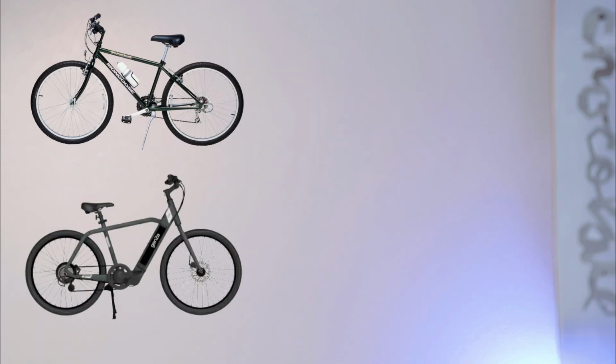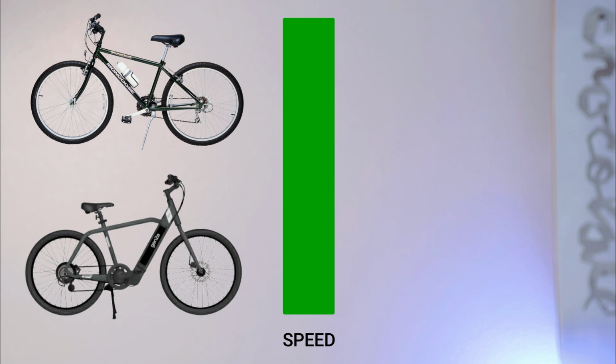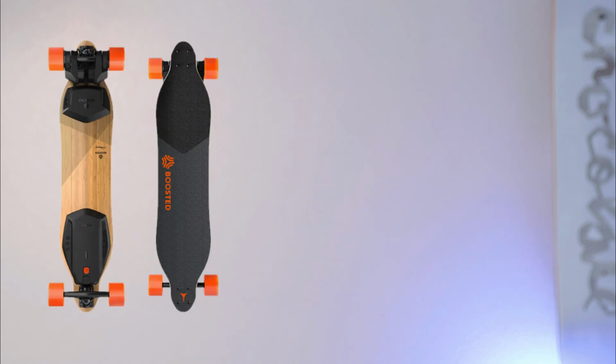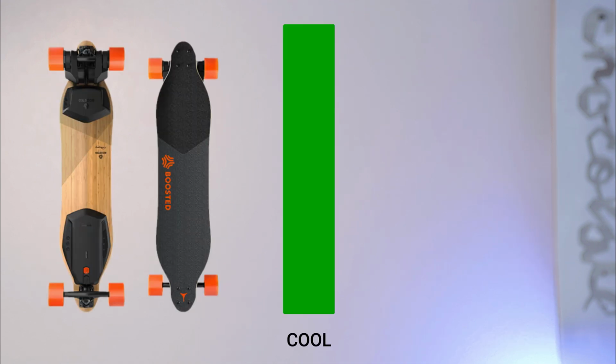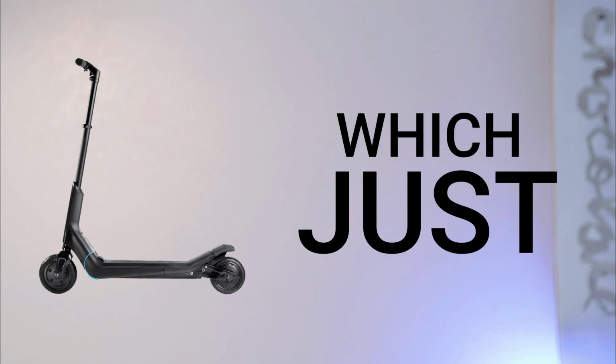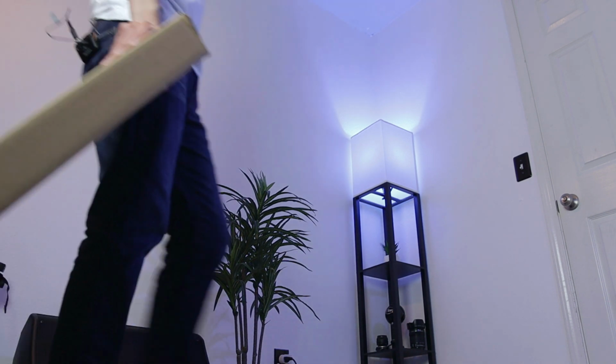First, let's look at what people generally consider to be last mile vehicles. So there are bikes and e-bikes, and they're definitely fast, but they're also pretty heavy, and storing them is a whole other problem. Electric skateboards are pretty cool, but you do have to deal with the whole charging thing, and also the price on them is yikes. And then there are electric scooters, which just no. It is painfully obvious what last mile vehicle I need to use.